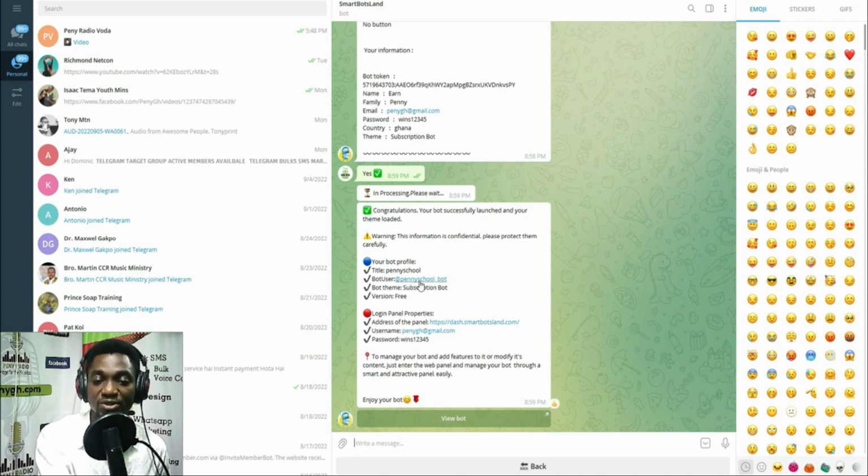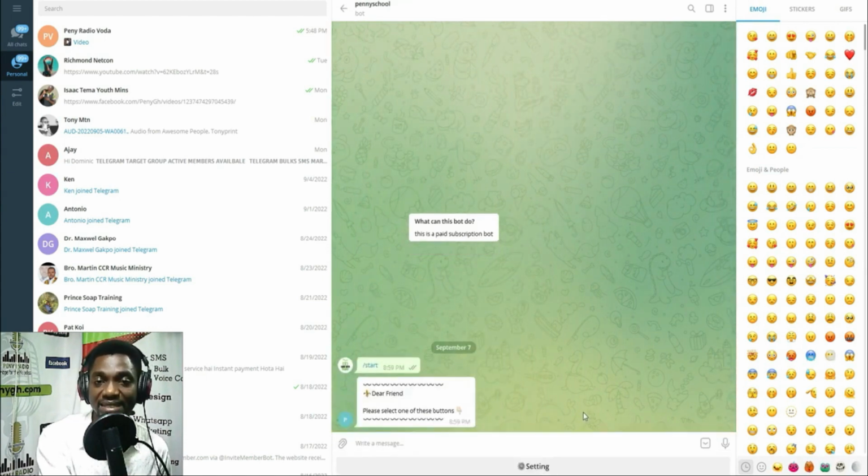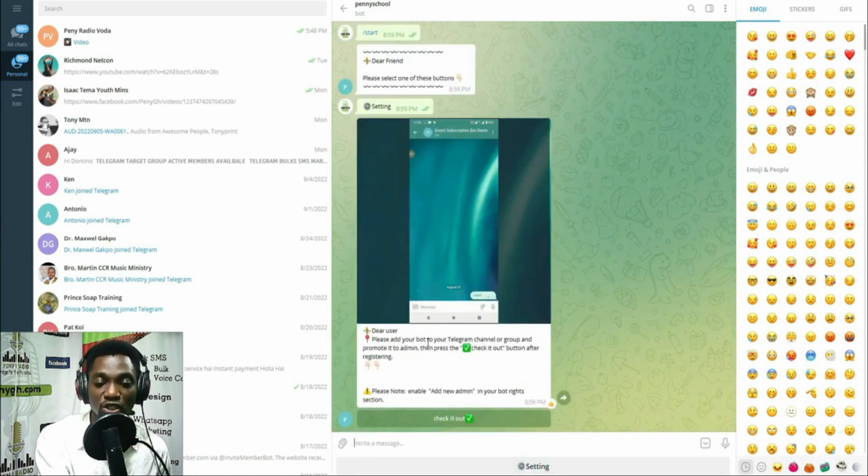So this is the username of your bot. So if you want to view the bot, you click on view bots. Then you click on start. So we've not done any settings on it yet. So you can click on setting. Please add your bot to your Telegram channel or group and promote it to admin. Then press check. Search for our Telegram group or channel.